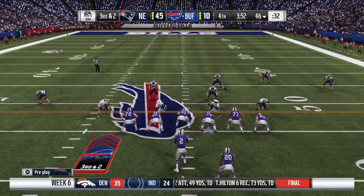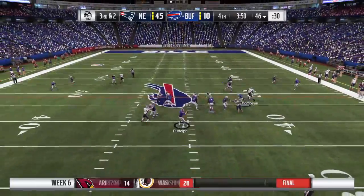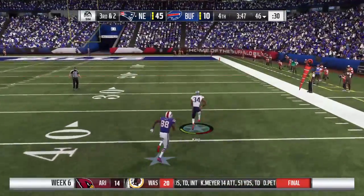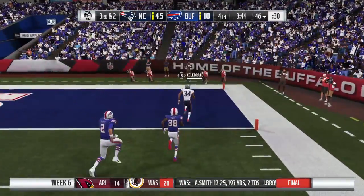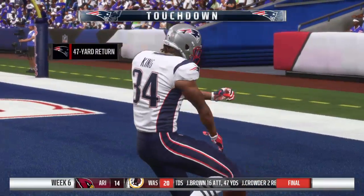Let's go. 3-19. 3-19. Rudolph throwing again. And for a 3rd time tonight, he's intercepted. Kevin King with a pick. There he goes right side. And he will score. Touchdown, Patriots.